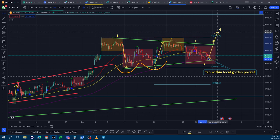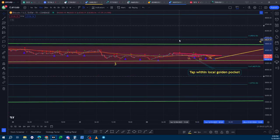Short term, I haven't told anybody this, but I'm seeing 46K before we come back and retest, and then go back up, retest this as support, and then bounce back up to 48 to 50K. ETF news might push us a little bit higher, but that's another video for another day. The fractal is still in play. We got our third tap here. The expectation is that we accumulate here and bounce up as we did on the number 2 touch on this support level.